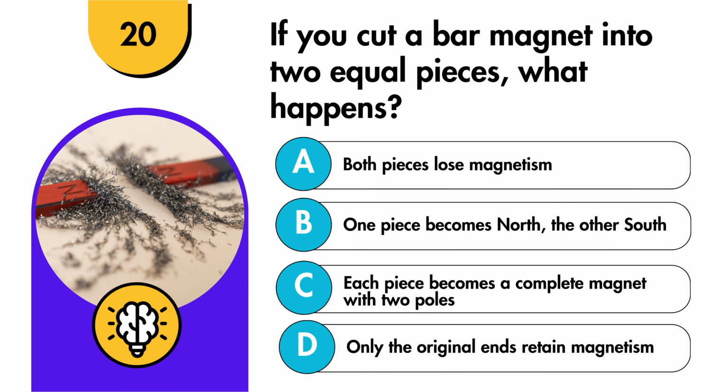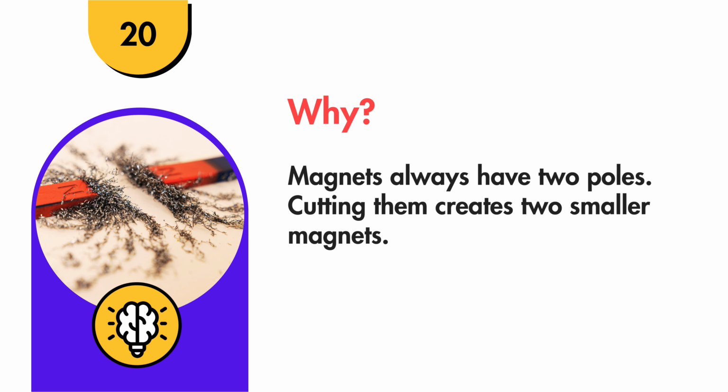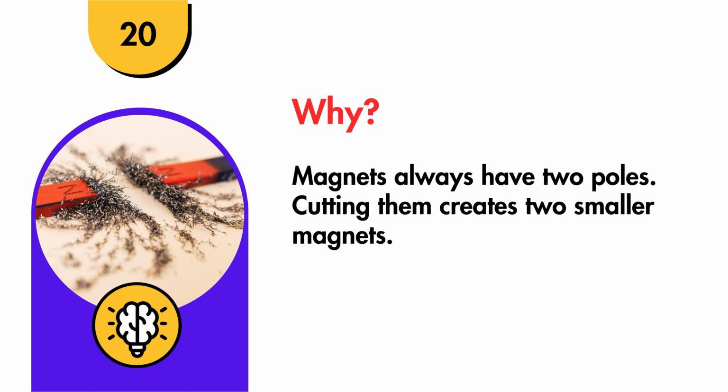If you cut a bar magnet into two equal pieces, what happens? Magnets always have two poles. Cutting them creates two smaller magnets.